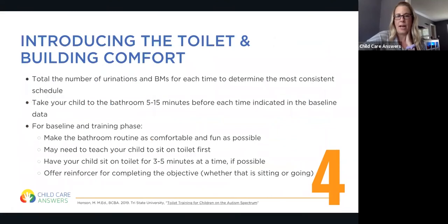So the next step is the introduction of the toilet and building comfort. We really want to provide a lot of opportunities for our child to sit and try on the potty. So taking them before the time frame that shows up on their elimination record that they need to go, offering lots and lots of opportunities to try and sit on the potty, ideally getting to the point where they are going. Usually at first you're just catching it, and then they realize, ooh, I made pee-pee, how did I do that? And then they're going to want to do it again and again, especially having those reinforcers there.